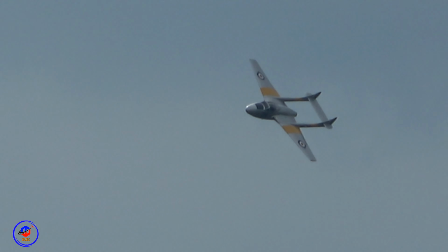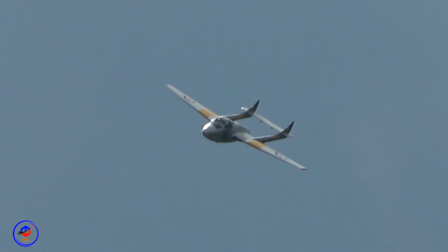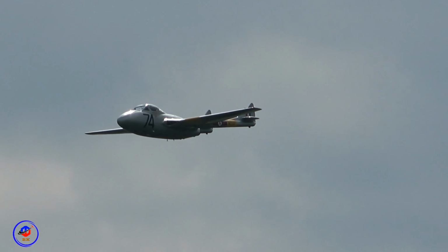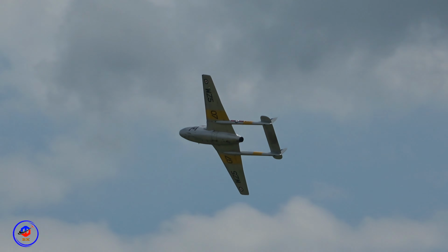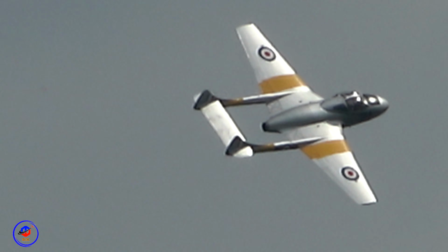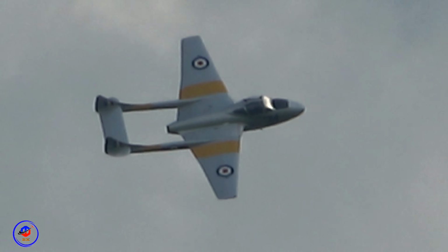Now, these aircraft were highly popular. The British designs of jet engines and airframes actually led the world straight after World War II. These were exported to many countries, in fact 31 different air forces, and were manufactured here in the UK, in Australia, India, France, Italy and Switzerland. The RAF had a maximum of 19 squadrons equipped with the Vampire during its operational service.